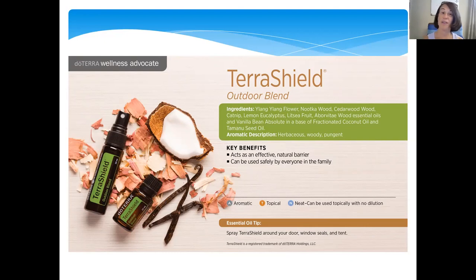It's also really great for your skin. So when you're applying that, TerraShield is a blend of about 15 different essential oils, some of which are proprietary, and oh my goodness, I feel when I use TerraShield like I could walk on water. It gives me such a boost and makes me feel amazing, which as an introvert, if I am out at a party or a picnic, is all the more reason for me to use TerraShield because it helps me come out of my shell a little bit.